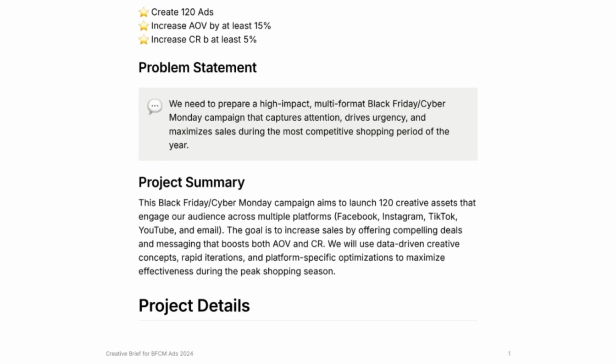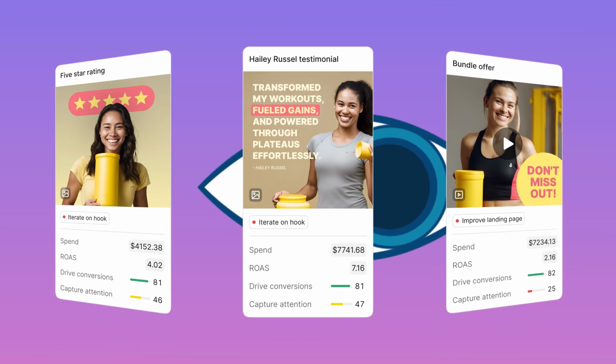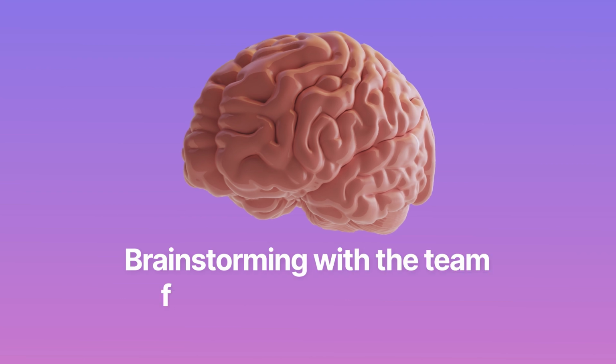And the creative strategist is really wearing a lot of hats in their job. They're writing UGC briefs, they're analyzing ad performance data, they're brainstorming with the team for the next big ad idea, and they're ensuring creative team members and performance team members are really just rowing their boats in the same direction.